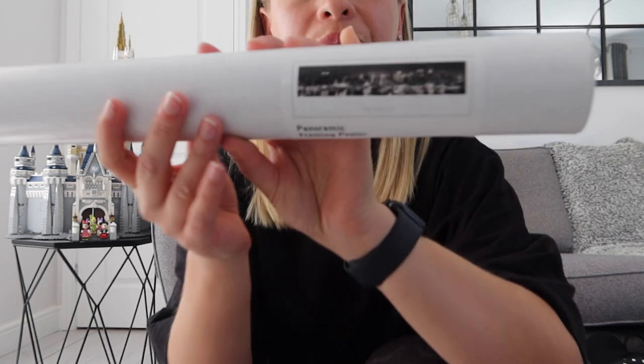And we also got a panoramic framing poster of New York City, and we got this when we did the sunset viewing at Empire State. We got this in the gift shop on the way down. I didn't keep the receipt, I'm really sorry, so I don't know how much it cost us. Yeah, I'm really sorry, but I'll show you. Excuse me, I'm sitting on the floor.